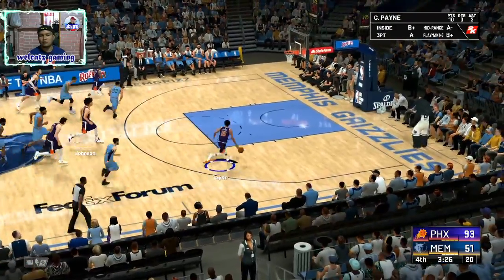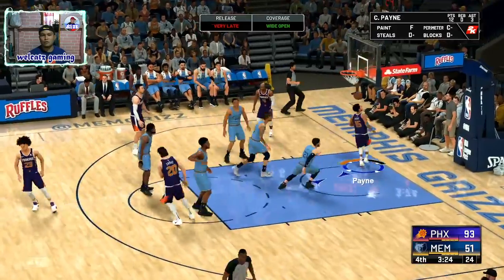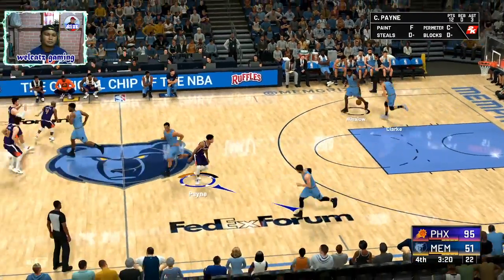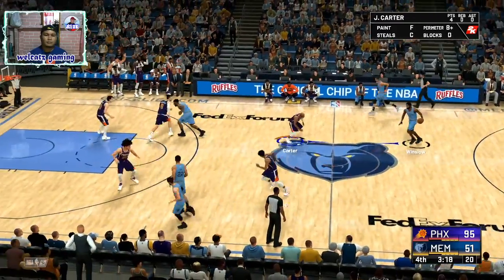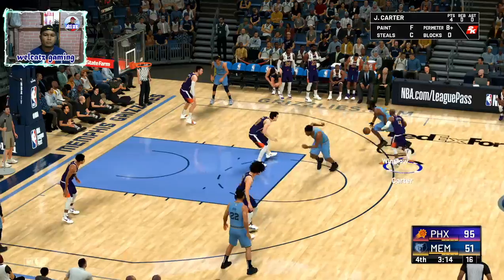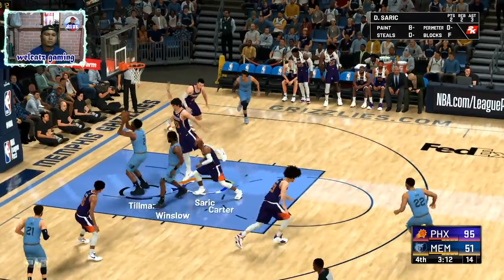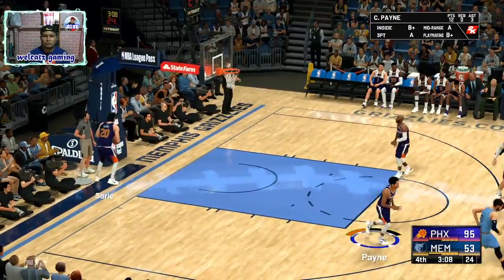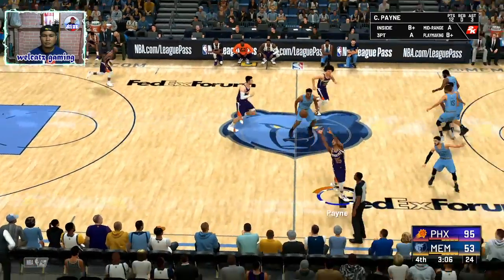And Phoenix pushing it up now. And there's Payne. That's good on the assist by Johnson. Johnson's got 4 assists now tonight. And really keeping the ball hopping around here offensively. Winslow, the pass to Tillman. And he makes that one. Winslow out there surveying and finds the open man.